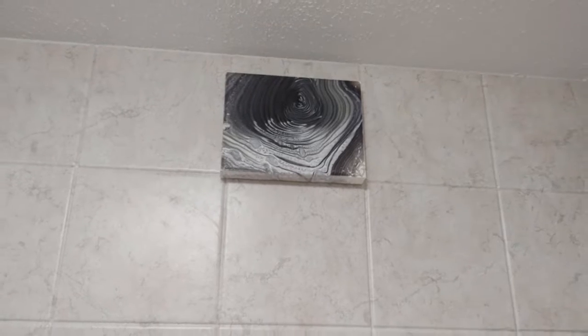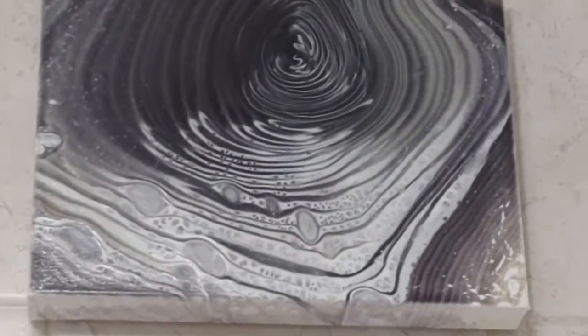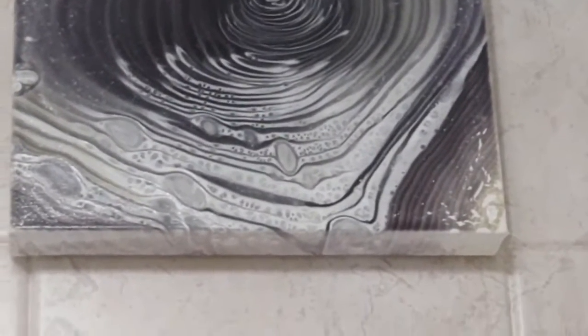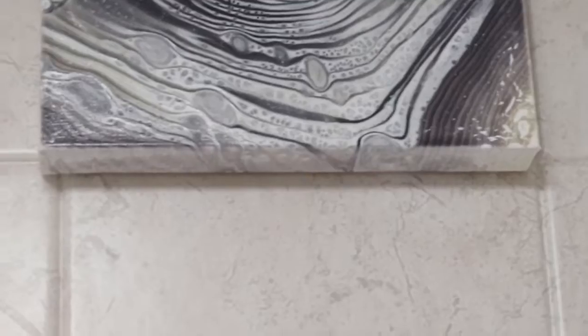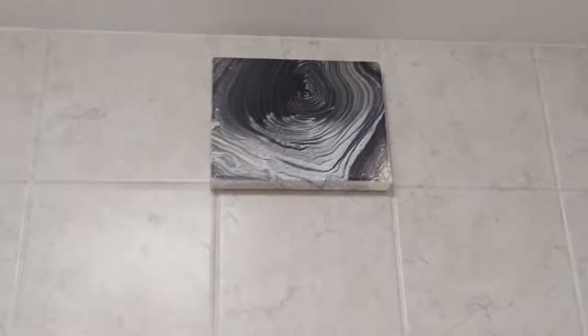And then my last acrylic pour, I didn't know what to do with this painting. I like it overall, but I don't like the cracks in the corner and that side right there. But I love the way the cells crystallized.